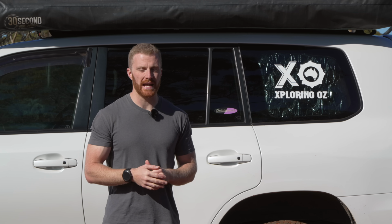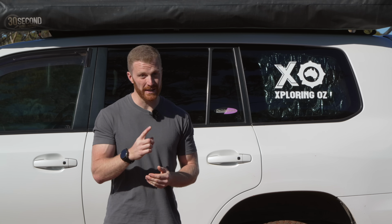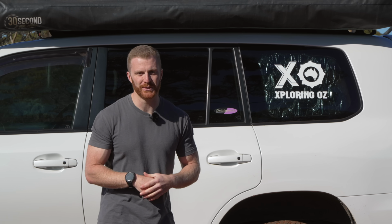We had the shock fitted and no dramas. But I can tell you what, you don't realize just how much a shock absorber does, even one out of four, on a smooth road until you have one that's not working. It definitely doesn't make the vehicle handle any better, that's for sure.